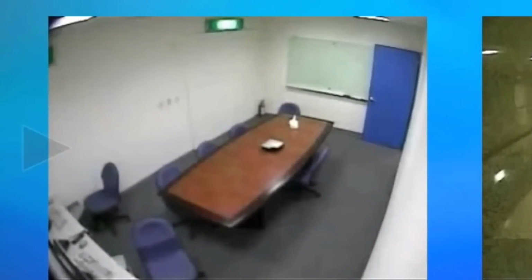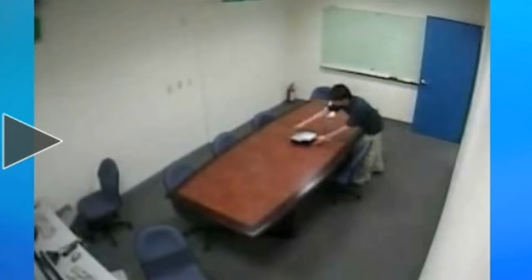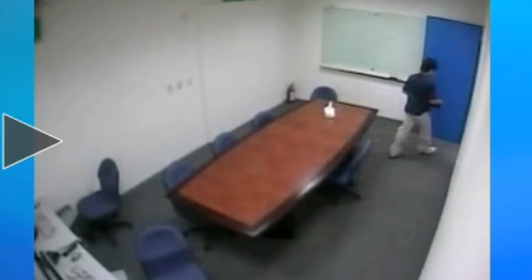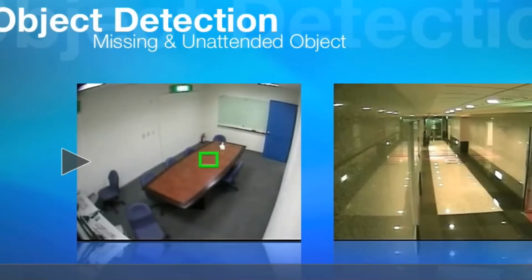Missing object detection allows you to designate a high-value object to monitor. The moment it is removed from its position, an alarm can be triggered or alerts sent. This feature is ideal for keeping an eye on valuable equipment and items. The camera is always watching, so you don't have to be.